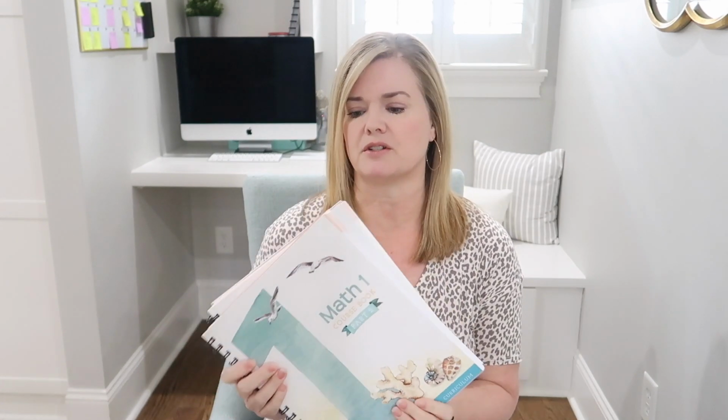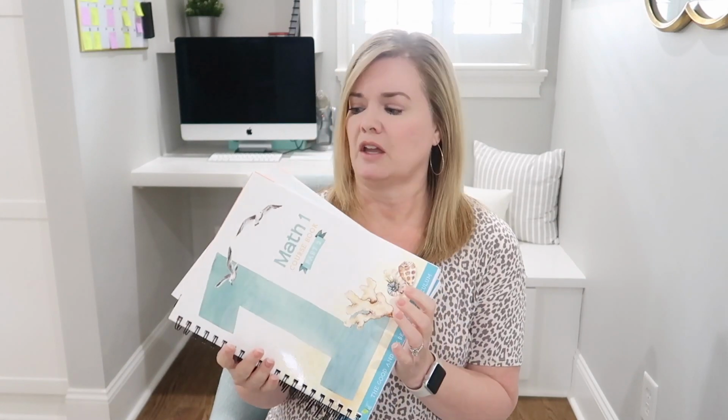There's also a manipulatives box that you get with this. I believe you have to pay for that separately unless there's like a bundle that you can do. So that's a lot of math. We did not make it very far in this math program. So we started out first grade, finishing up maybe the last 15 or so lessons from the Good and the Beautiful Level K. That went really well.